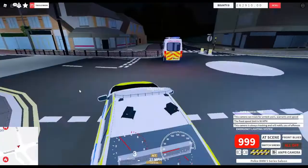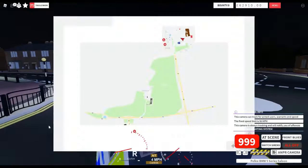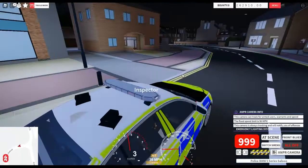Not a great driver, I have to admit. Let's see, we got a lot of people. Okay, you can only see me. Very good. Let's see what's going on around here. So I'm just spawning in.